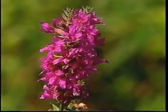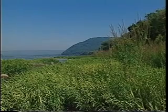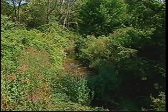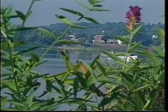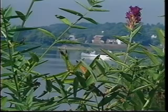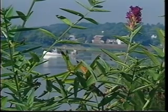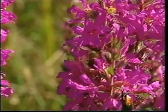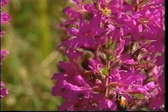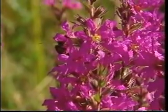Now, purple loosestrife is a pretty plant, but what it does to wetlands is pretty ugly. It chokes out most of the other vegetation around it. Every species has a role to play in nature, and just as human diversity is vital to social systems, biodiversity is vital to ecosystems. For example, beekeepers love purple loosestrife because it provides lots of nectar for bees to make their honey. But ecologists don't like it because it destroys biodiversity.